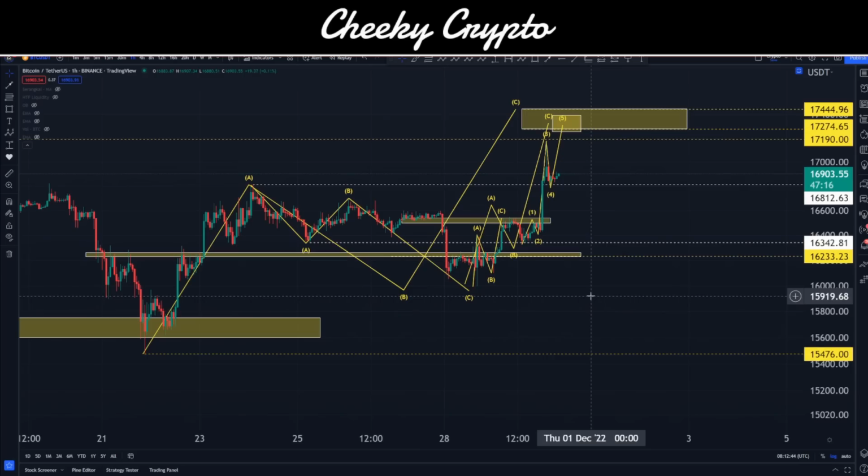But of course, this is just my thoughts and opinions on the data in the charts as I see it. I'm not a financial advisor. I cannot give you financial advice. All I can do is give you my thoughts and opinions as I see them. So make sure you do your own research, come to your own conclusions, and all that wonderful stuff.